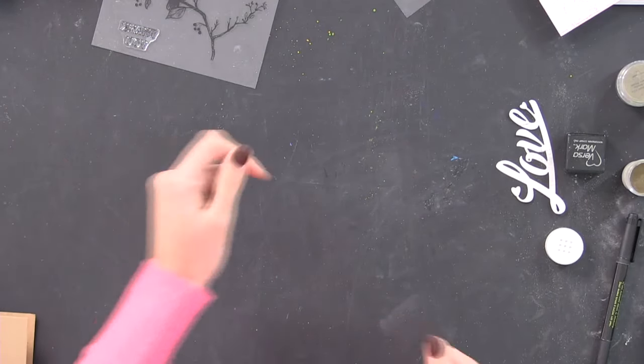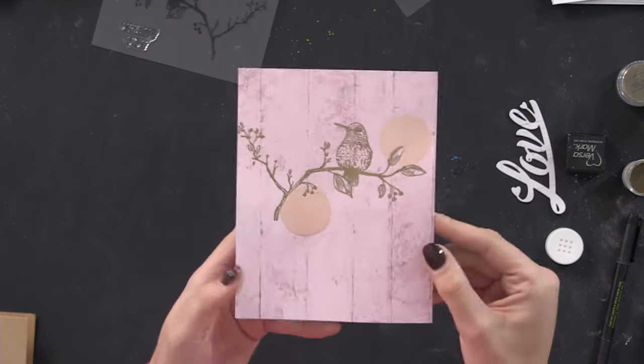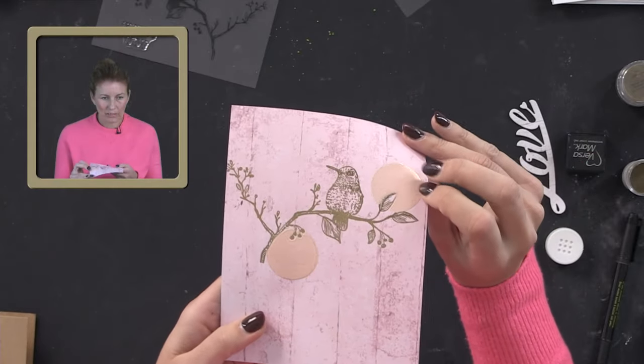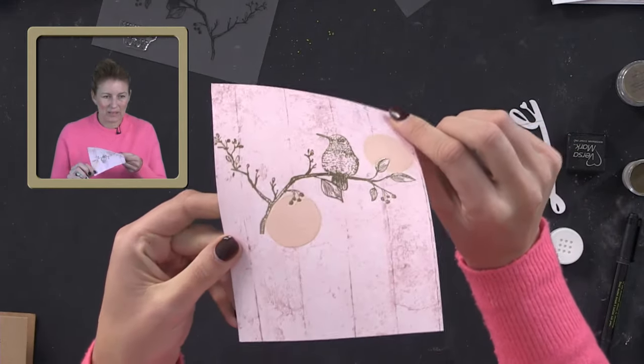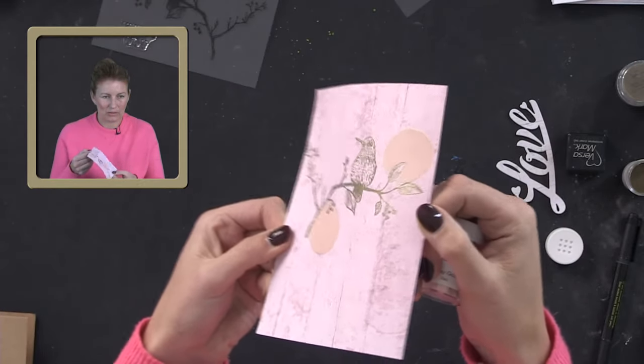So let's set that one aside and move on to the next one. So here is one that I did ahead of time before coming to air, and what I did, same concept, I did the bird in gold, and this one here is the rosy gold embossing powder. So I thought I'd try something a little bit different. Can we see that there? It's super glossy. I don't know if I'm catching that there, but anyway, you can just see it.